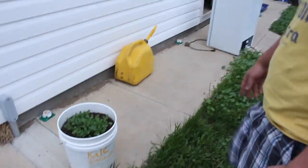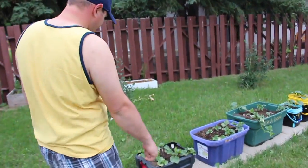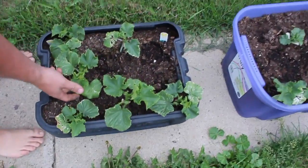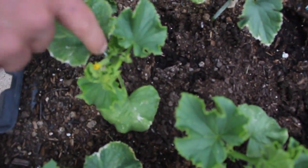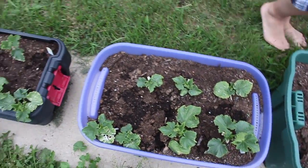I think they'll come. 5-gallon bucket full of kale, and it's coming in nice and healthy. Over here I got cucumbers jammed in containers, and actually I noticed today that one of them's flowering, and there's a small cucumber on behind it, as you can see. These are a bush variety of a pickling cucumber, and I believe these are slicers.